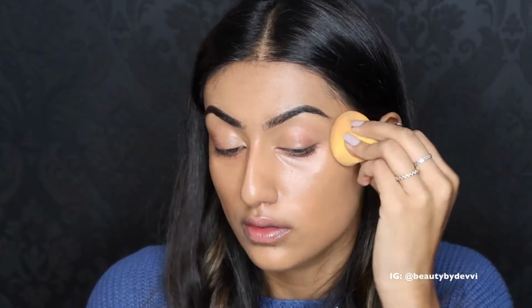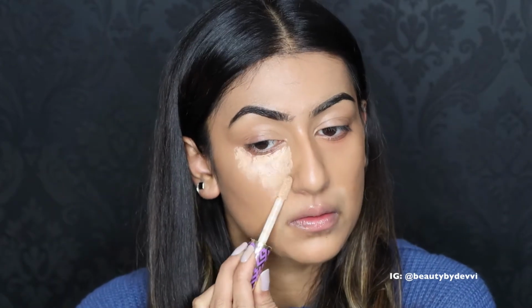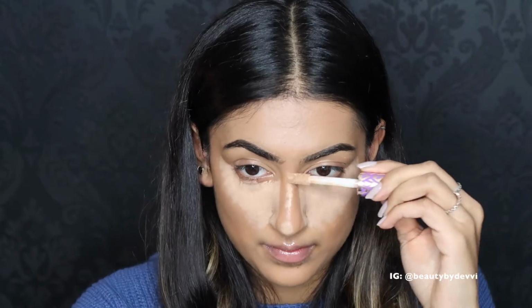So I'm just blending that all out before going in with my concealer to brighten up and conceal my face. For concealer, I am using the Tarte Shape Tape concealer in the shade Medium, which is my favourite concealer ever. Oh my god, I can't even explain the love I have for this concealer. I don't even imagine what my makeup would be like if I didn't use this. It's a really full coverage concealer, but it's really, really great.